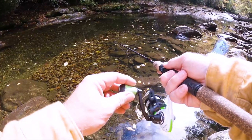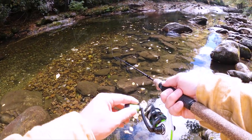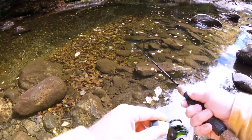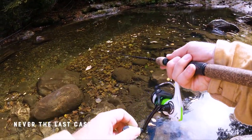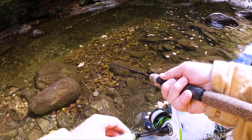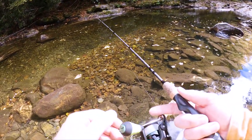Last cast. Come on. Somebody bite me. Somebody bite me. Gosh, not even. They ain't interested in it. Let me do one more cast. Dude, they don't even. They just sit there, do nothing. Laugh at me.